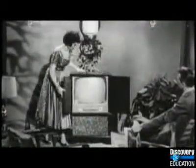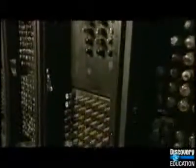In the 1940s, television sets were as bulky as washing machines. Radios were too big to carry, and computers filled entire rooms. That is because they all ran on vacuum tubes.